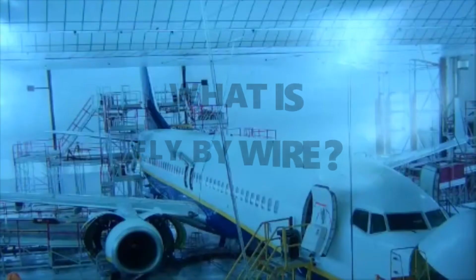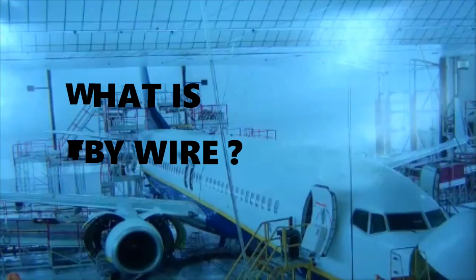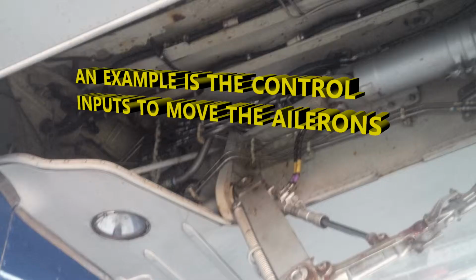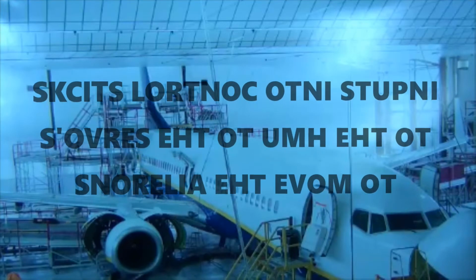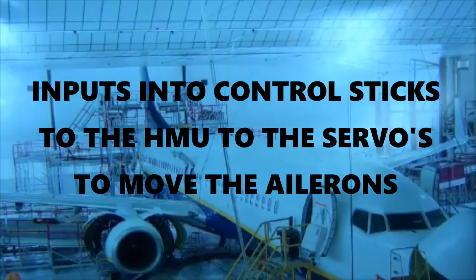Now, to look at this, it is a fly-by-wire aircraft. What is fly-by-wire? Essentially, I send a signal from one input and it has a receiver at the other end. Let's say I put a control input into my stick for an aileron movement. Well, the receiver at the other end, at the aileron servo unit, picks that up, sends a signal to a hydromechanical unit, and positions the aileron.